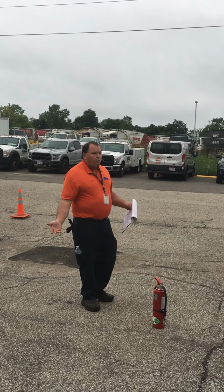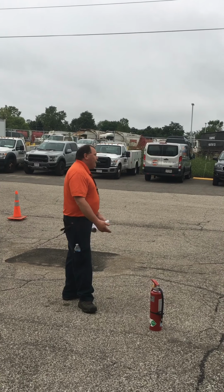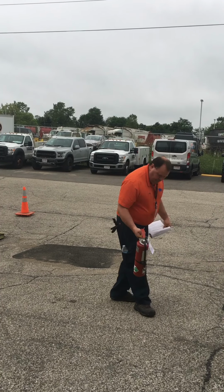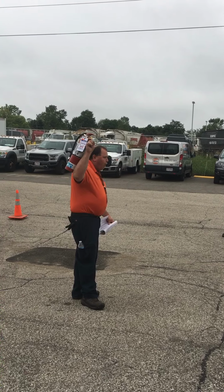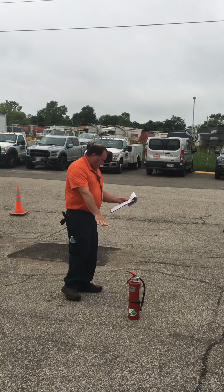They're the main reason why you don't see a lot of water fire extinguishers. It's not really recommended to fight fires in an industrial setting with water. What is used typically is an all-purpose ABC fire extinguisher. These are good for all three of those types of fires. We'll go over that a little bit more in a minute.